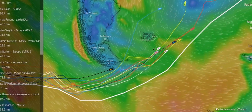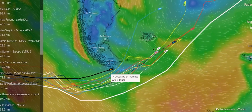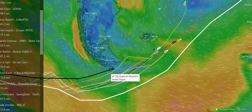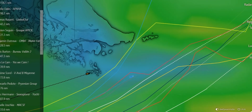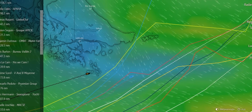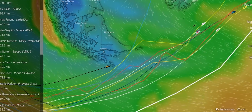On the other hand, Armel has taken a slightly shorter route, closer to the shore. But he may also have more waves. And if I zoom in, you can see there's a little bit more lighter wind here right around the Cape, as they go into the wind shadow of it. And he has the islands right in front of him, so that might slow him down quite a bit also. I guess we'll see what happens there.